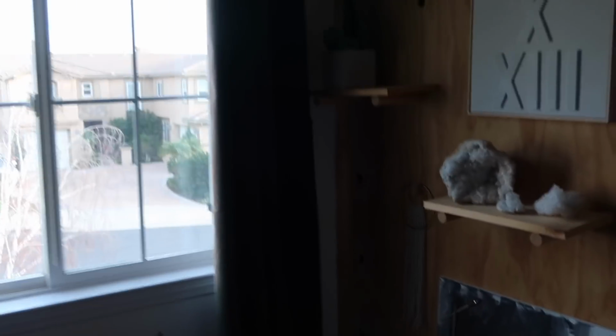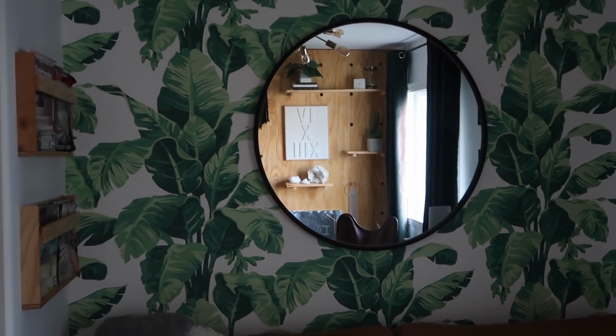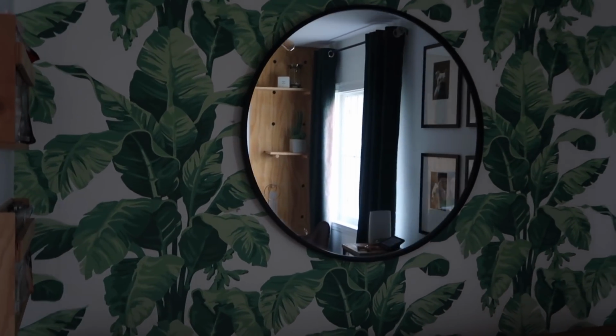These drapes are amazing blackout drapes, but unfortunately the sun just beats down all damn day right here. So they're green, but then where the sun's hitting, it's starting to fade. The wallpaper, yes, it's cute, but you guys, I just want to up the ante a little tiny baby bit.